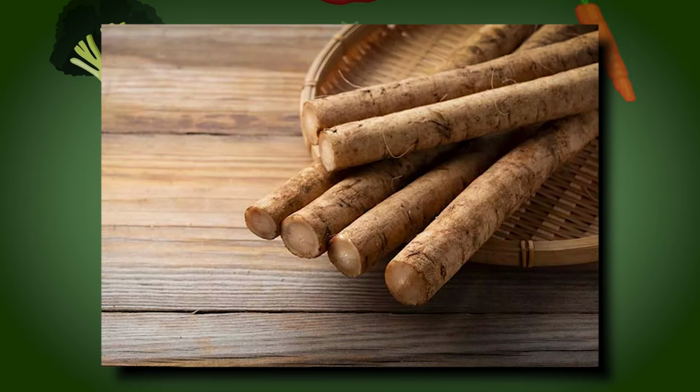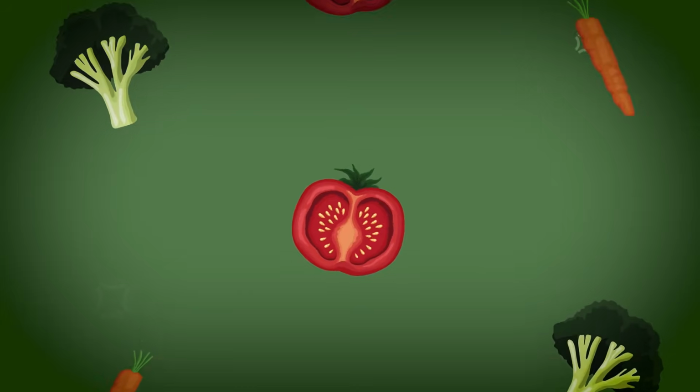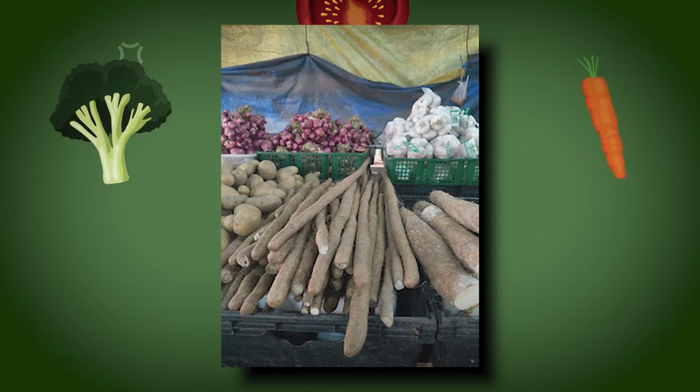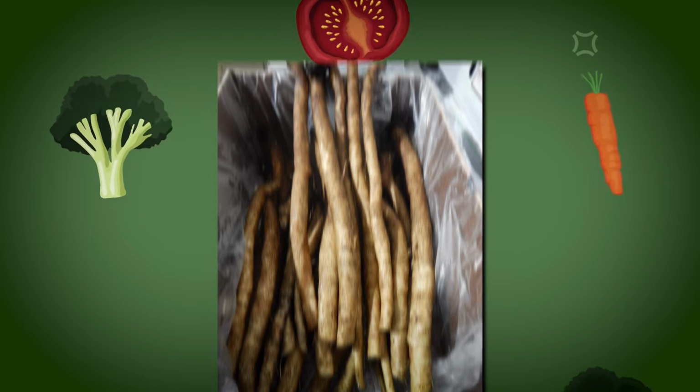Burdock Root. Burdock produces roots that look less like vegetables and more like something you'd pull out of a medieval dungeon floor. These brown, dirt-encrusted roots look like they should be supporting trees, not ending up on dinner plates. Yet Japanese and other Asian immigrant families regularly grew burdock, called gobo, in American gardens.